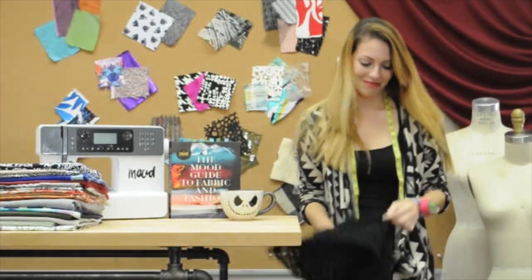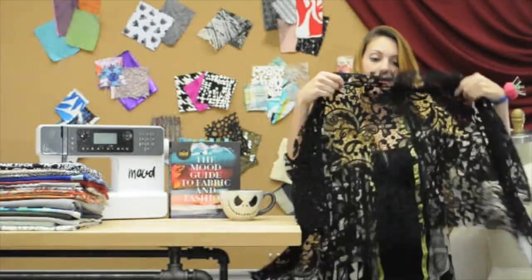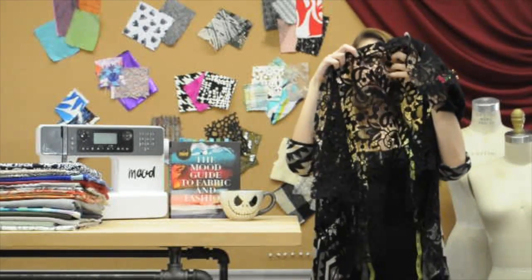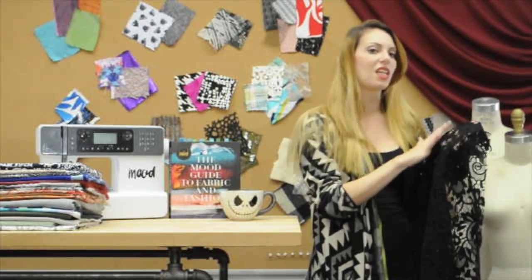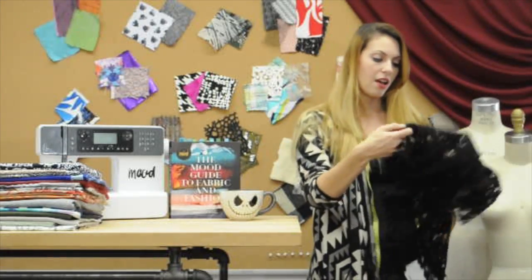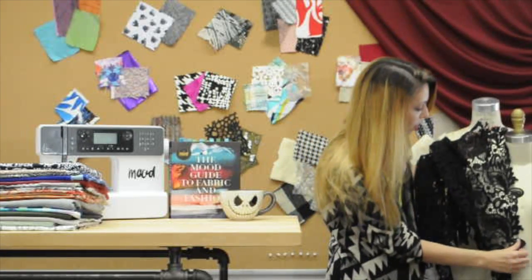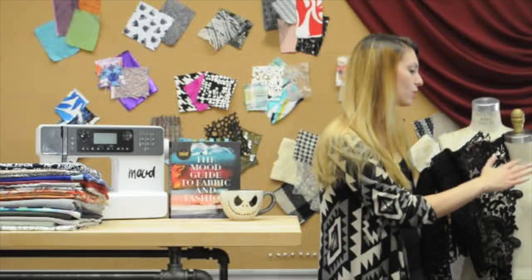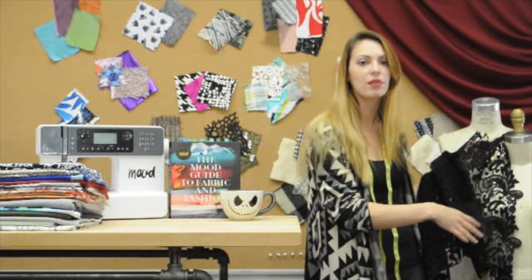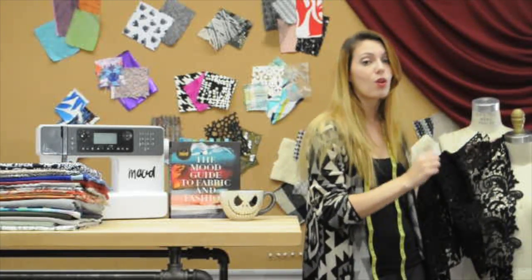Lace. This lace is awesome. It's Gouvier lace, which means it has these holes through it. Usually a lace that's not Gouvier will have some type of netting or mesh in the background. This lace also has finished edges. So it's not quite scalloped, but it has this really cool pattern. So any kind of hemline, neckline, sleeve finish will look awesome with this edge.